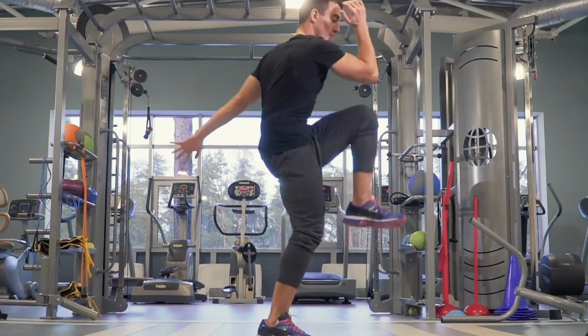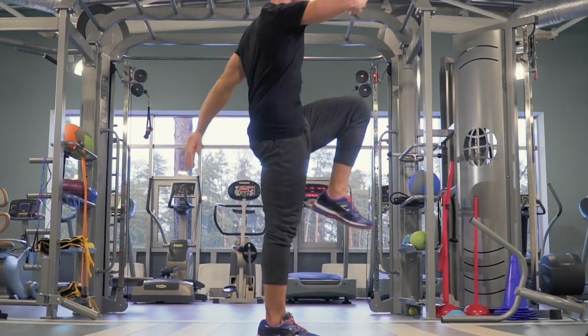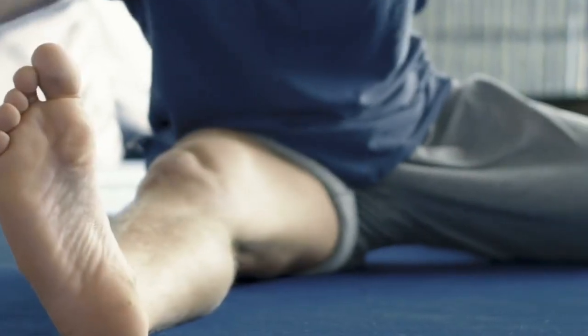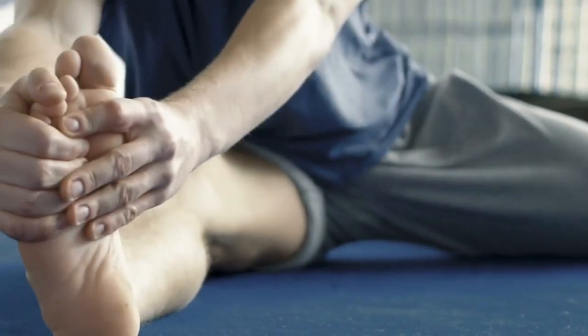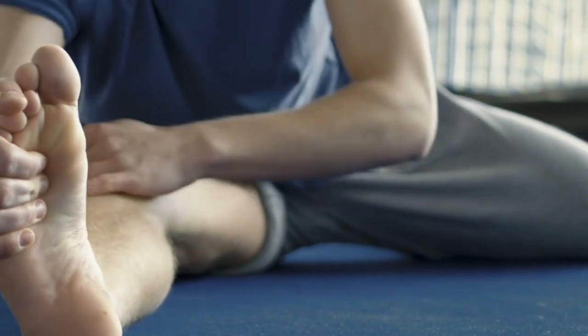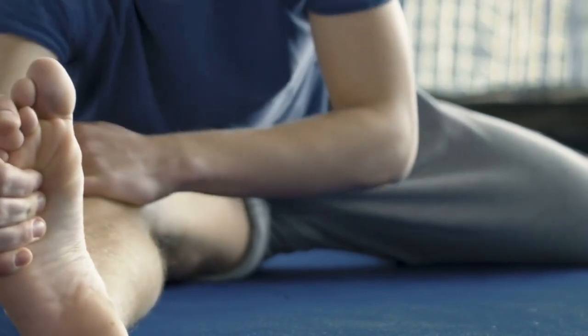Over a period of time, when that becomes easier, you add one more layer to this, which is you just bring both arms up without any type of assistance from the chair. And you just focus on your form and your stabilization, and you hold that for 10 to 20 seconds. You're really just trying to do this until you can do it comfortably.